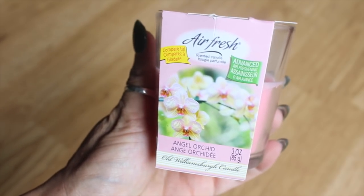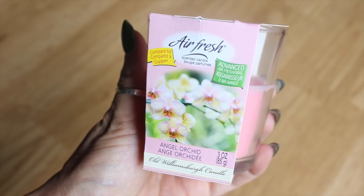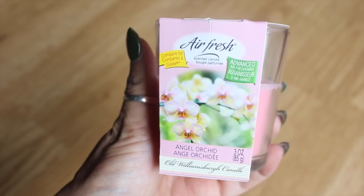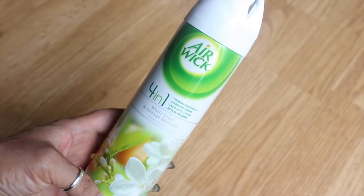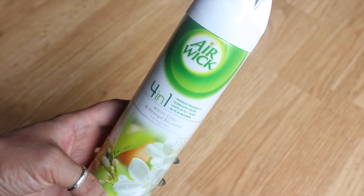And I did pick up one of these Airfresh candles, the Angel Orchard. I wanted to compare this to the Glade kind. And I also picked up this Airwick air freshener, the white lilac and orange blossom.